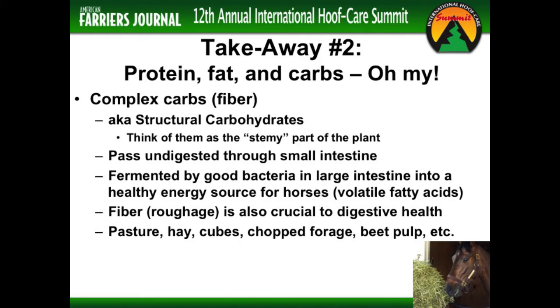And these are the carbs that are good. So the structural carbohydrates, the fiber, the stemmy part of the plant, that's why they're called the structural carbohydrates, the structural part of the plant. These are critical. This goes back to the very first slide. This needs to be the majority of the horse's diet. It needs to come from this type of feedstuff.